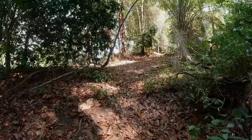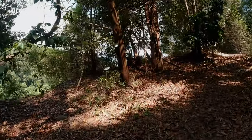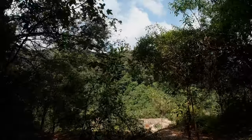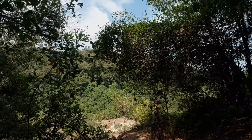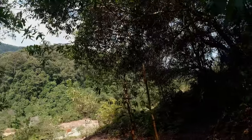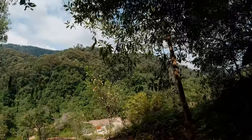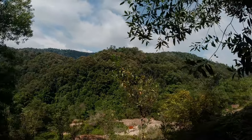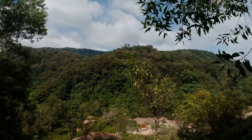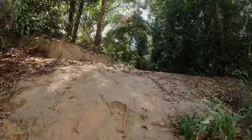So you get to reaching the open area. Look at that. So I think this is the so-called abandoned road construction site from many years ago. Sandy ground. Slippery here. Okay, here. Oh, nice view there. Let's go ahead. Explore the pit.